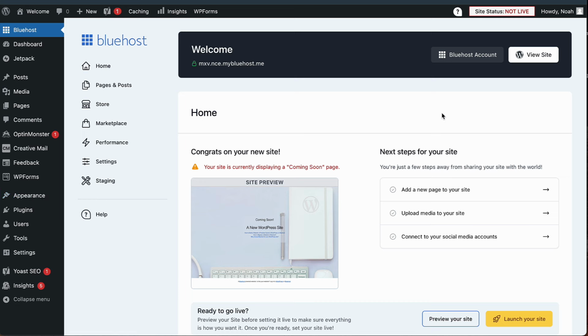But the first thing I want you to be aware of is that your site status is not live. Your website is not live yet because you haven't put anything on it. If you look at the site preview, it's just a new WordPress site coming soon, right? So we're going to go ahead and install a theme. That way we can get our website looking the way we want.